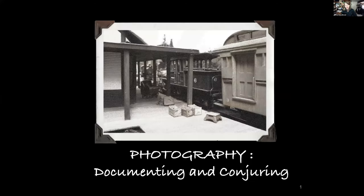Okay. Now I'm just going to full screen here for me. So I'm in slideshow mode. Is everybody seeing that okay and hearing me? Yes, sir. Okay, great. So I've got two things I want to cover, and these are both pretty simple. These are my takes on what I can do with photography and what I find really useful. And I'm going to split that into two halves. I call it documenting and conjuring.